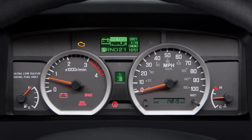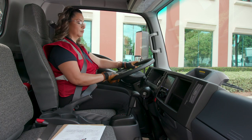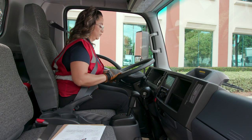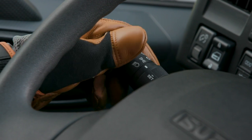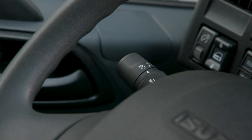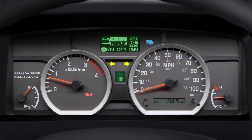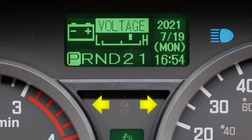Pay close attention to the warning indicators on the instrument panel to be certain which ones turn off and which stay illuminated. Be sure to address any lights that stay illuminated that may indicate a concern. Turn on the climate control system to heat or cool the cabin and defrost the windows if needed. Then, turn on the headlights, activate the high beams, and turn on the hazard lights. Be sure you see the indicators on the instrument panel and leave the lights on for your exterior inspection.